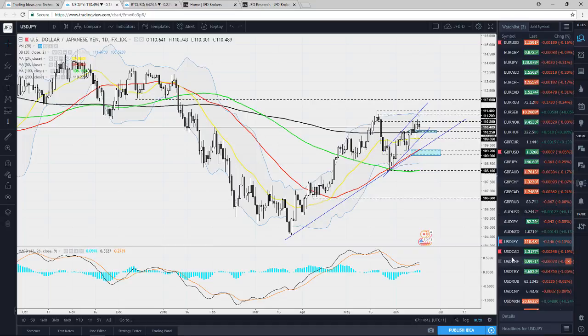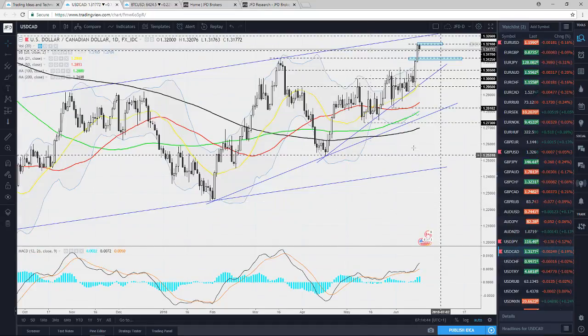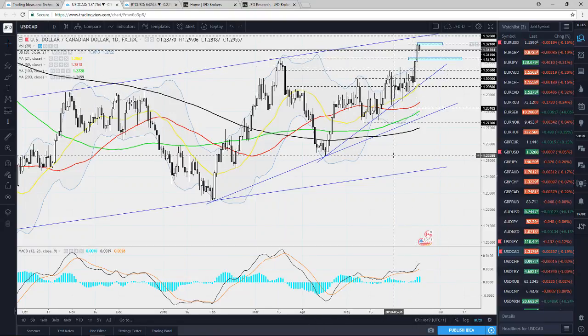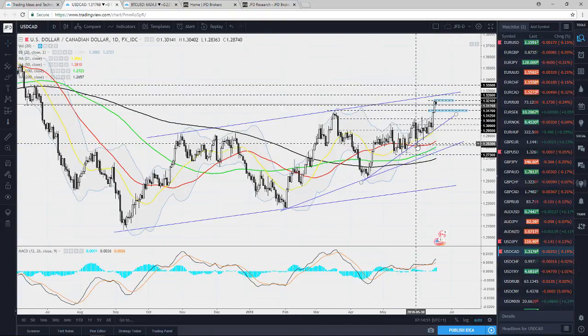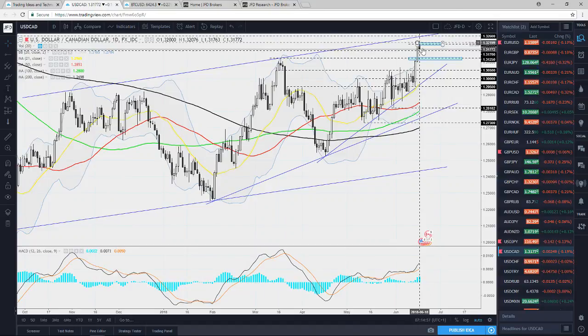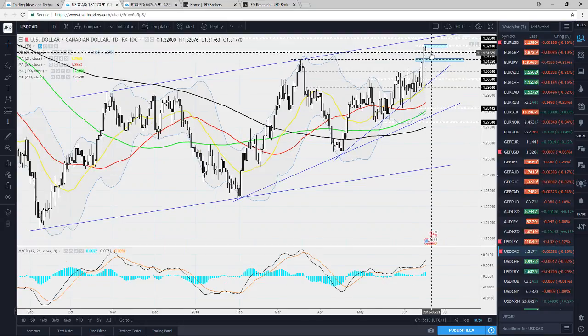One last pair that I wanted to touch on is the USD CAD, and those of you who are trading this one, if you bought it on Thursday and Friday, you're probably just counting your profits right now. Certainly it met its resistance at around this level, at around 132.100 approximately. Now we're seeing a bit of retracement back down. It's almost hitting this area here, the 131.700.